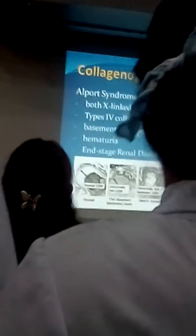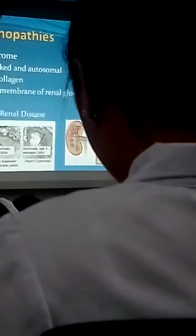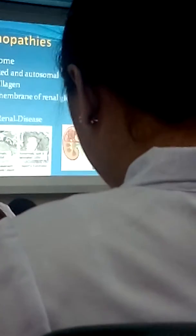Alport, the thing you just need to remember here is it's type 4 collagen. It's X-linked and autosomal. Basement membrane is what's affected, because you have collagen in your basement membrane. You have hematuria. And this is what ultimately will kill you: end stage renal disease.